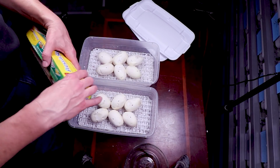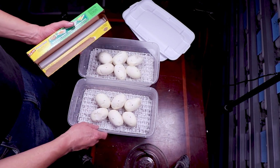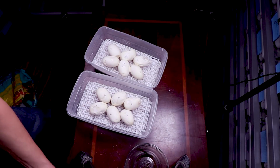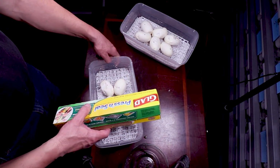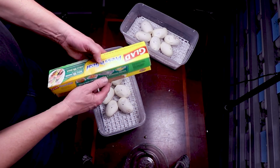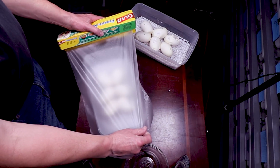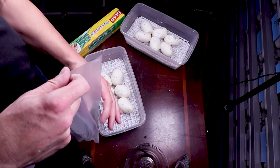Alright, so let's see if this will actually fit these egg boxes. Hopefully we don't run out of press and seal here. I don't think I have any more upstairs either. So I just got on Amazon and ordered a couple more boxes. Hopefully. It's gonna be close. It's gonna be real close.